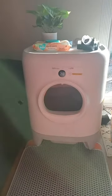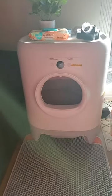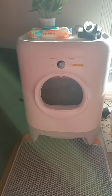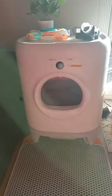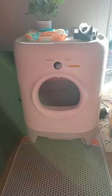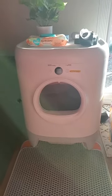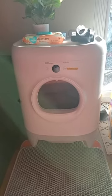I know they're using it quite a bit, but they also use it as a play toy. They literally go in it well over 100 times a day, and they will play in it, and I don't know why. I don't know if it's the novelty of it, but they're obsessed with it, and it is their bathroom, their living room, their playroom, whatever you want it to be. This is their favorite space.